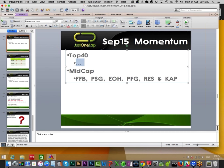My top 40 stocks: CPI, BAT, I'll take MND, they're the same, but I'll take MND, CCO is Capco, and SHF is Steinhoff. So those are the various stocks.